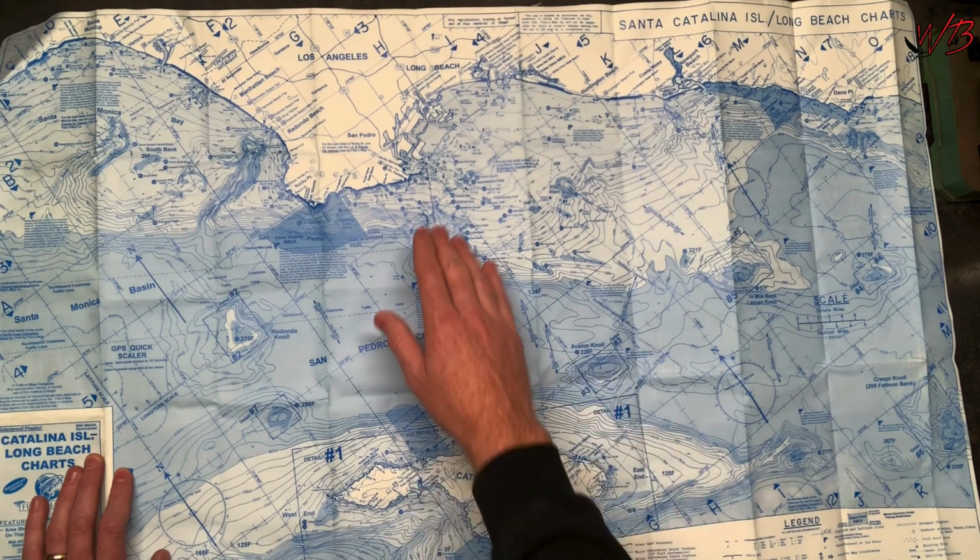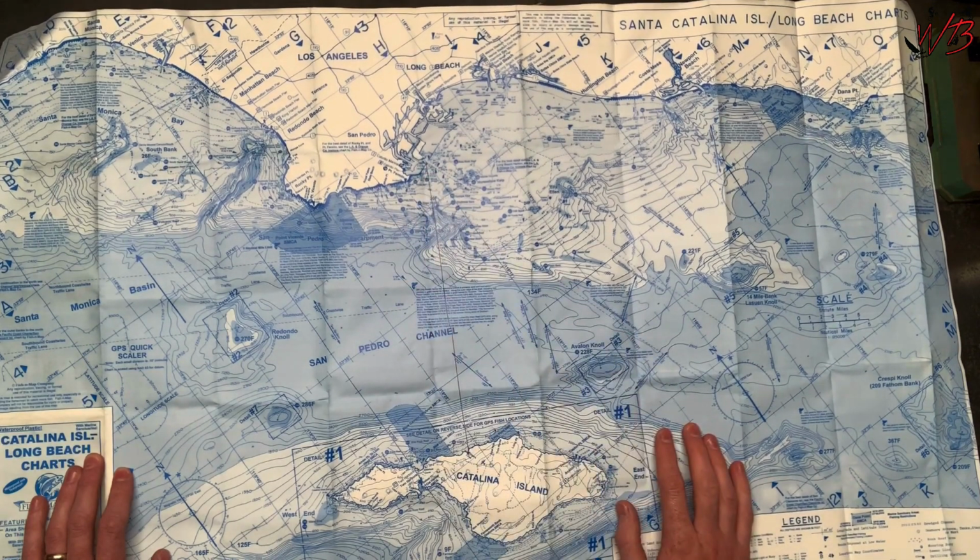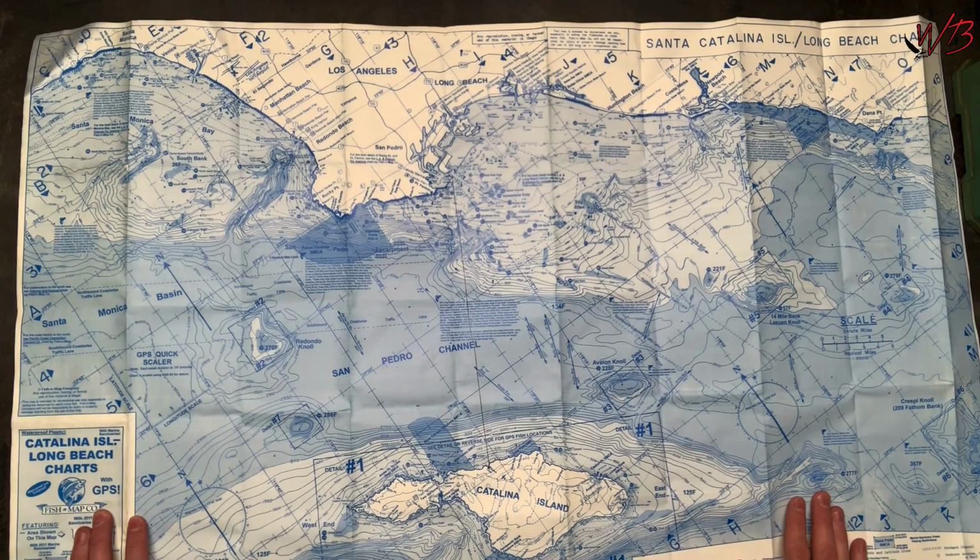The sail back, obviously, it's a faster point of sail going back over to the Port of Long Beach, but I think the winds are also predicted to be 10 to 15 knots, so should be quite a bit faster and a more fun sail going back. It's about 26 miles across the channel from San Pedro to Rippers Cove.